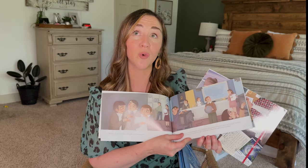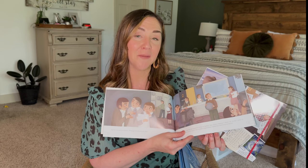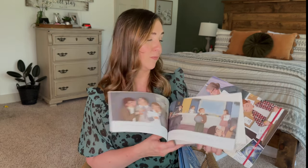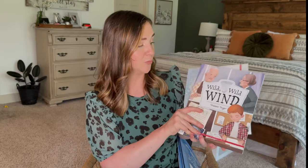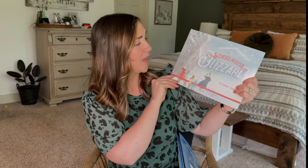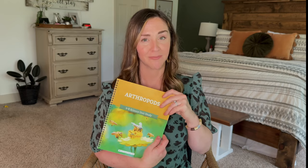We've really been enjoying the books that came along with the space science unit. So I think these are going to be right along with those as far as being just really interesting to the kids. This one's called Wild Wind. And then this one I'm going to love to do with them in winter time. This one's the Schoolhouse Blizzard. Okay, last but not least, arthropods.